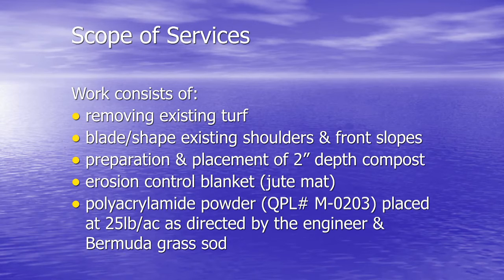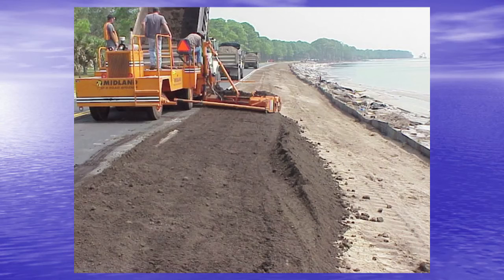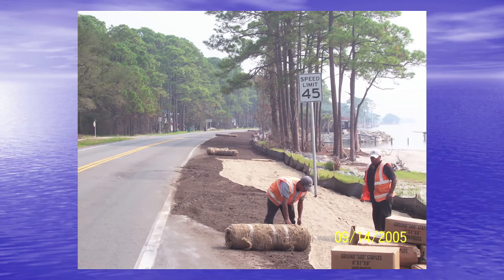So the original repair consisted of removing the existing turf, regrading, putting down compost in about 2-inch lifts, putting down the jute, and putting in the polyacrylamide at approximately 25 pounds per acre of application. So again, here they are putting out, it's almost the same equipment as if they're getting ready to put down asphalt. They've already graded, now they're putting down the compost, spreading it out, getting it a little bit more spread out here. Now they're rolling out jute, 14 miles of jute. That's a lot of jute.